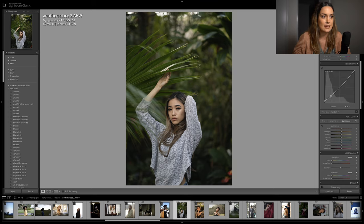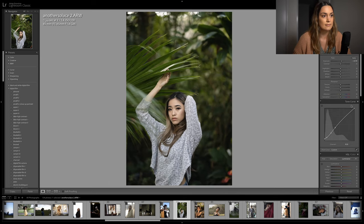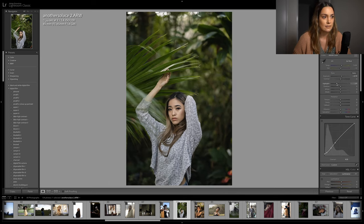I feel like with this one I need to pump the shadows a little bit more. This location is so lush. Pretty. I feel like I need to bring the highlights down a little bit as the model is looking super bright, and maybe the white point down as well. This photo is gorgeous, honestly.